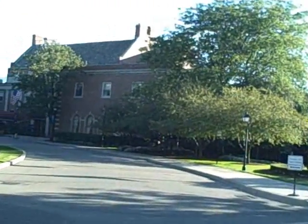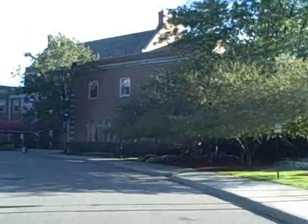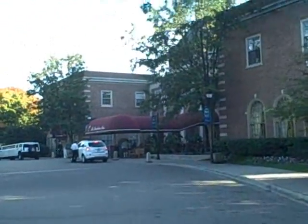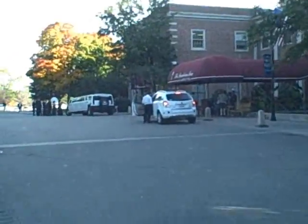I mean, it's beautiful, absolutely beautiful. So, valet, got a couple limos out front.